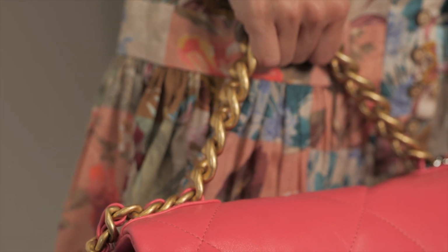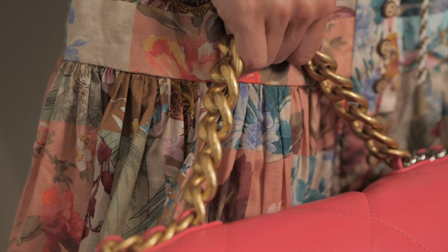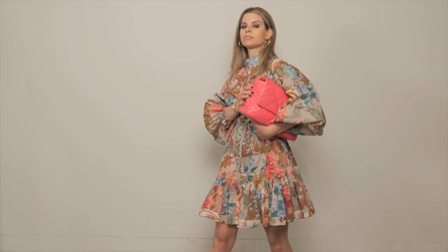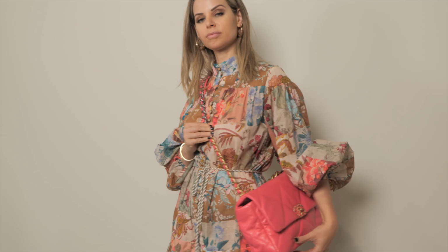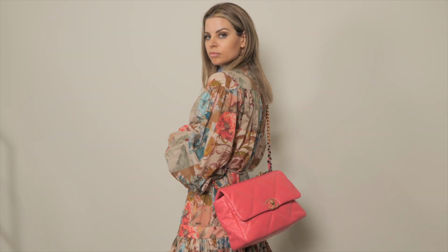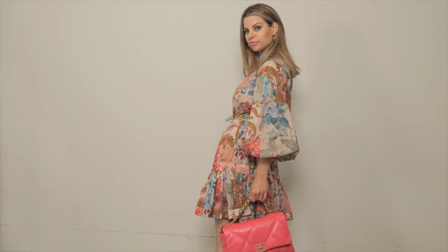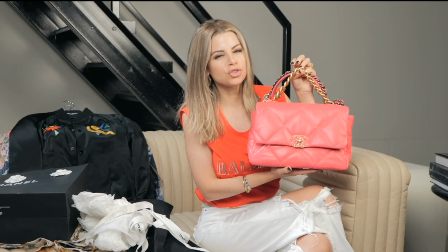So I love the top handle component to the 19 because you can wear it on your arm and make it more like for going out, you know what I mean? Or under the arm as a clutch. And then you can make it very casual with the shoulder strap, crossbody on your arm, just like so. It's just so cool. It's so functional. This is the medium size, which is perfect. I think I'll get so much wear out of this.